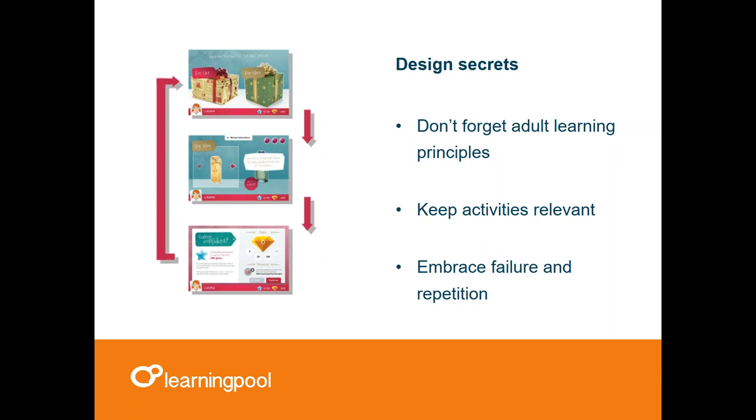So, if what you really want people to learn is customer service skills, then make sure the game challenges involve dealing with customers. Keep it really relevant. So there's still an element of play, there are still all these game mechanics in there, but it still feels actually relevant and they can still see how they can apply what they're doing in the game to real life.